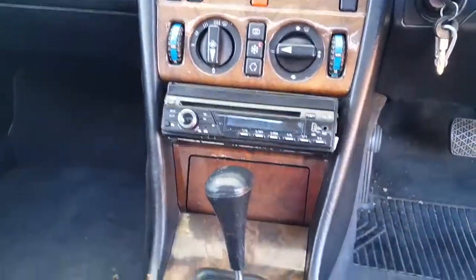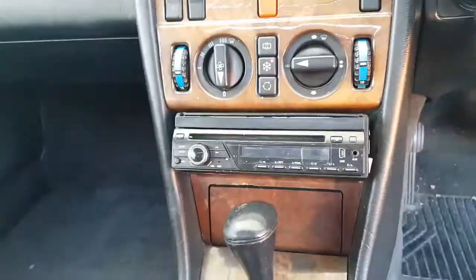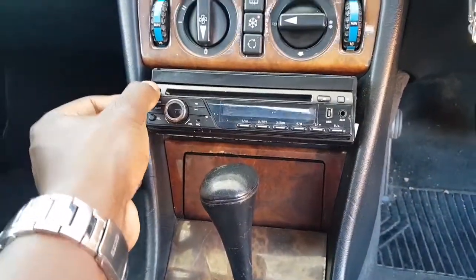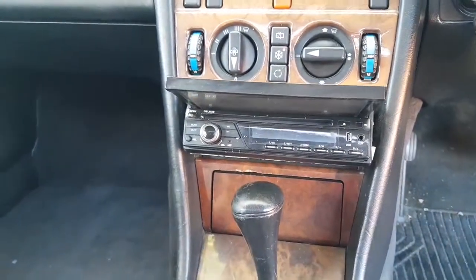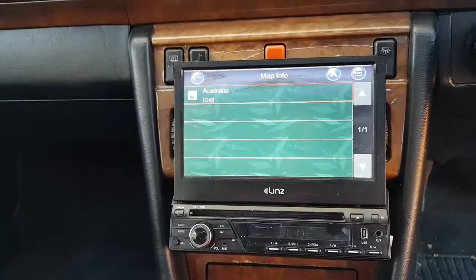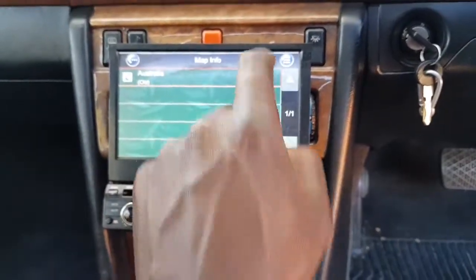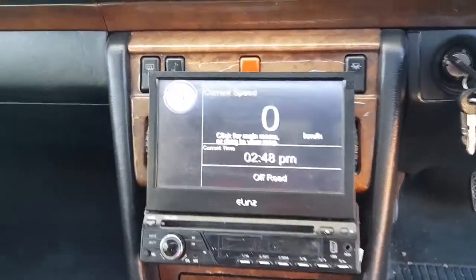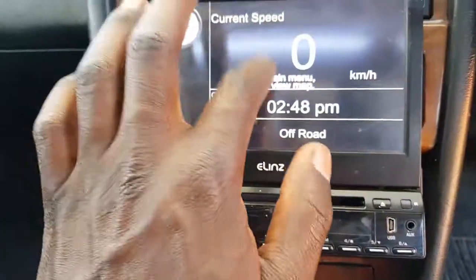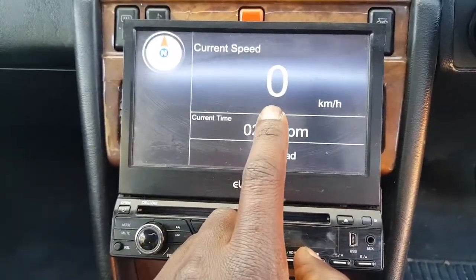GPS is going off. So anyway, I might as well talk about this one since it's decided to talk over me. This is an aftermarket. Someone's put in an aftermarket radio, and it's got GPS. Interesting. Good add-on. Oh, I just recently discovered this. It's got the speedometer right here.